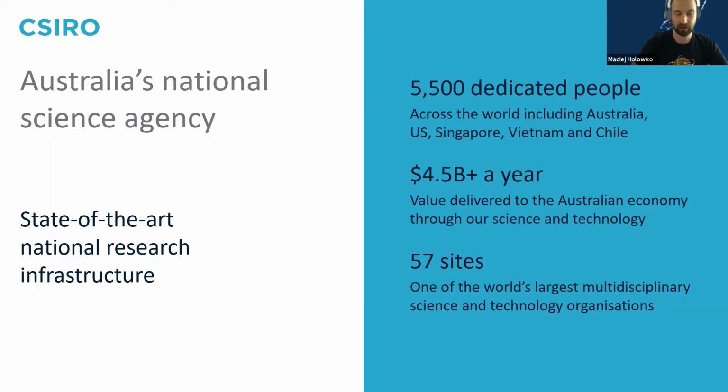And for you connecting with us today from the US, the easiest comparison would be that CSIRO is kind of similar to the National Labs system, where we are directly funded by the government, but we also work with industry a lot. It's estimated that we are delivering $4.5 billion of value to the Australian economy through our science and technology. And as I've mentioned, we have sites all over Australia and in all states and territories.